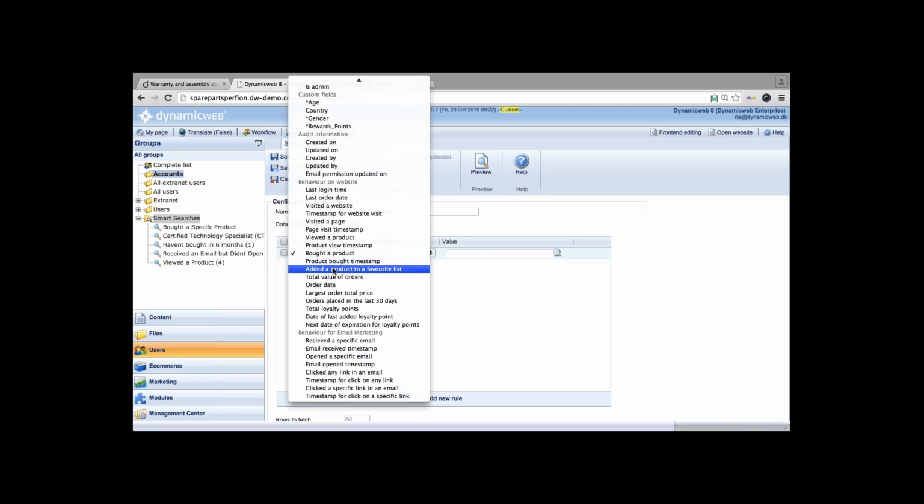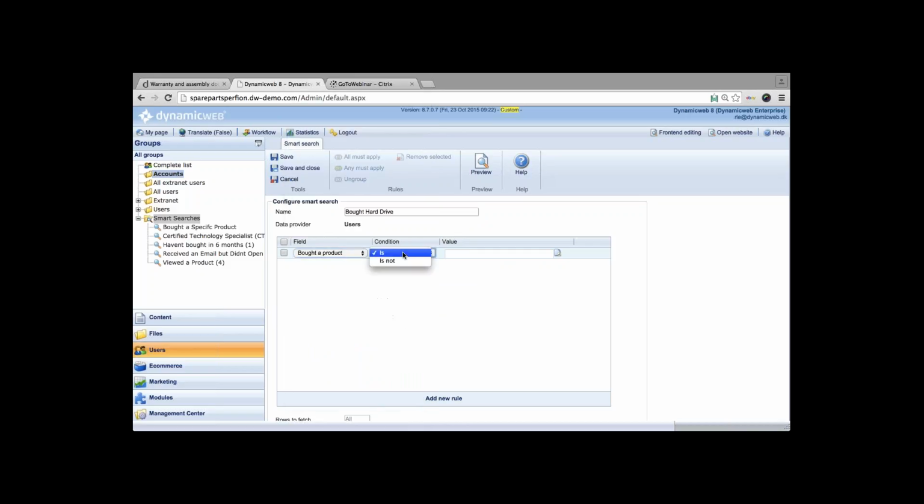At the same time, let's say I'm a marketing person. I'm like, well, I know that they did not buy this product, which sort of tells me something else. So you can set the parameters of what this smart search is, and then as people buy this product, they automatically end up in this smart search list. And therefore, this list is dynamically generating by itself as people are transacting on the website around the product that you define as part of your smart search. And then when we create an online marketing message, we're going to send it out to those people.